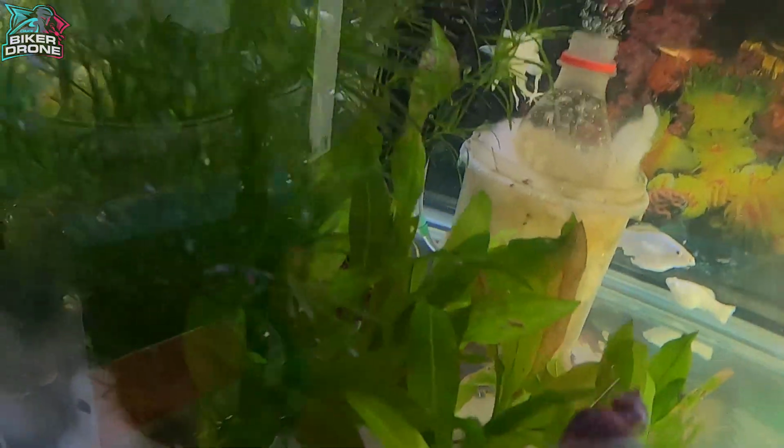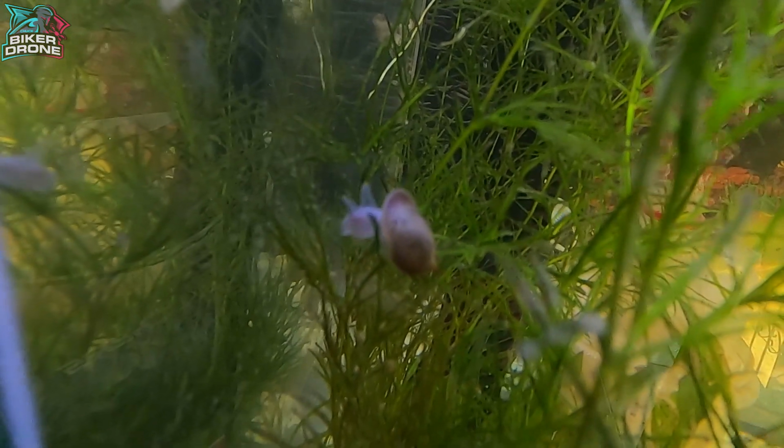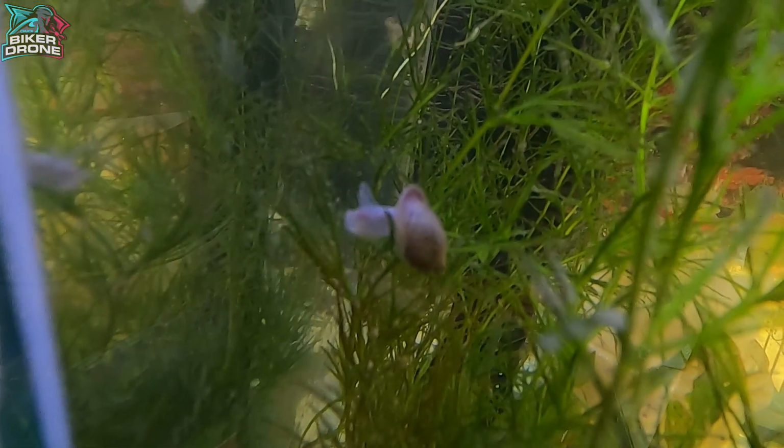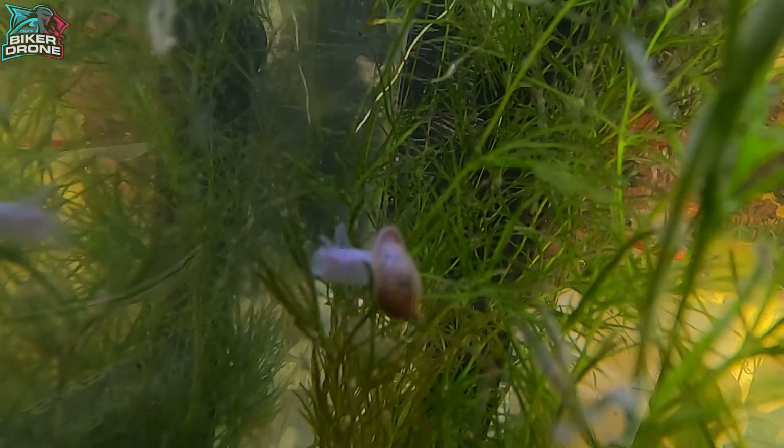The bladder snail also cleans the algae and fungus that grow on the plants. As you can see now, the bladder snail is eating algae on the leaves of the plant. Because of this, our aquatic plants will be healthy because there is nothing blocking their leaves.